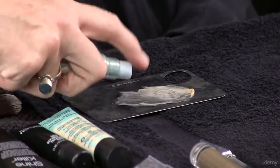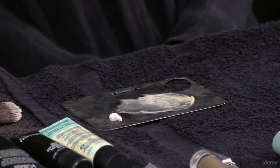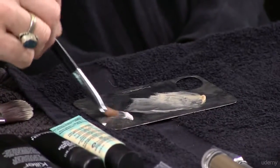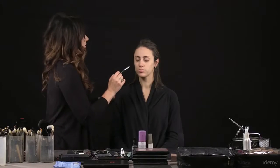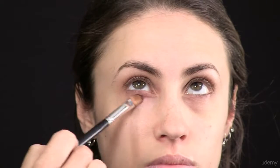So I'm going to add now a little bit of eye cream. I'm going to use just a little synthetic brush for this, which I will then use for concealer. So I'm going to have Jessica look up for me. Concealer always looks better when you have your eye cream applied as well. All right, so that was just a little synthetic brush like this.